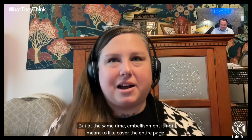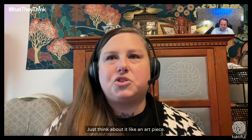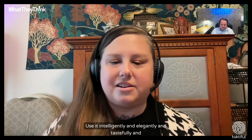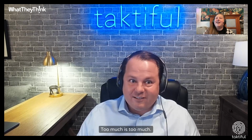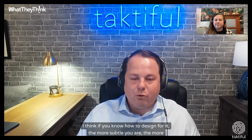But at the same time, embellishment is not meant to cover the entire page. Just think about it like an art piece. Use it intelligently and elegantly and tastefully, and just don't make it tacky. Less is more, right? That's Matt Redbear's mantra. He's always like, "Oh God, stop throwing so much varnish on the sheet. Too much is too much," and it distracts from the subtleties. And the subtleties, I think, if you know how to design for it, the more subtle you are, the more impactful you are in your embellishments.